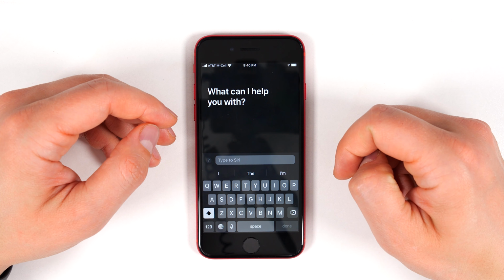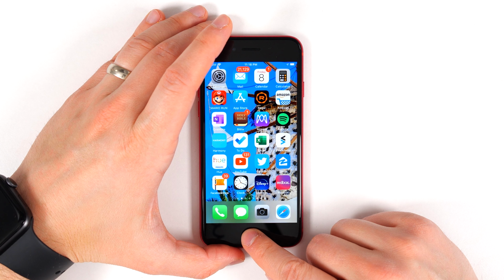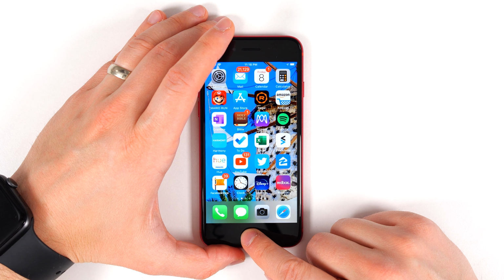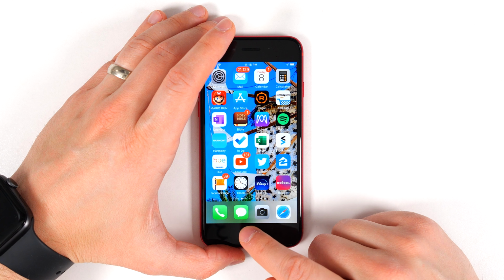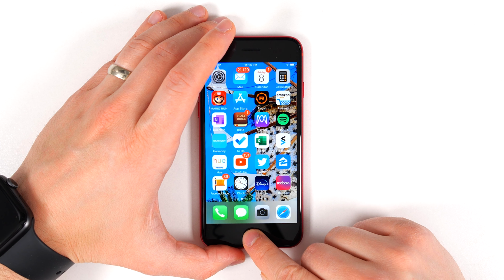When you first set up your iPhone SE, you had the option to change the intensity of this home button press. Now, this home button isn't actually a physical button. There's actually a motor behind here that vibrates every time you press hard on the capacitive button.